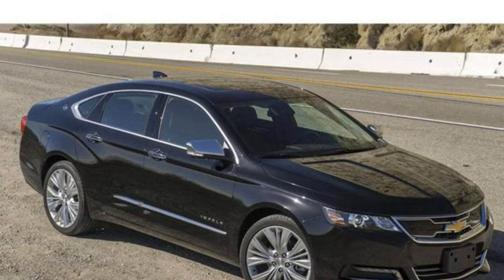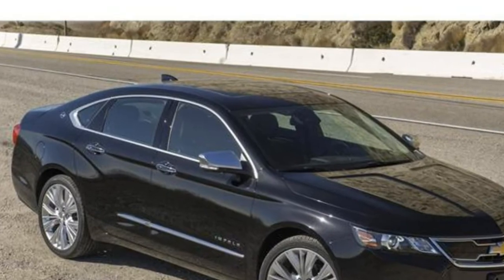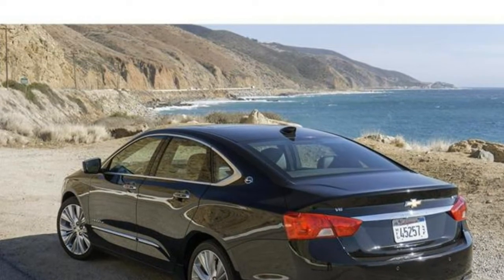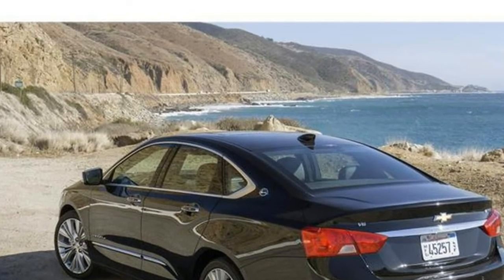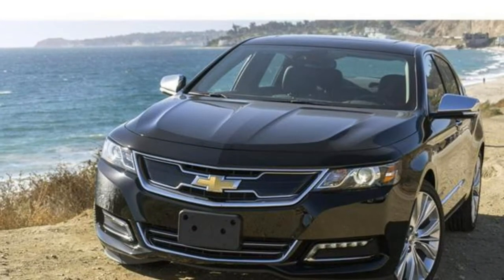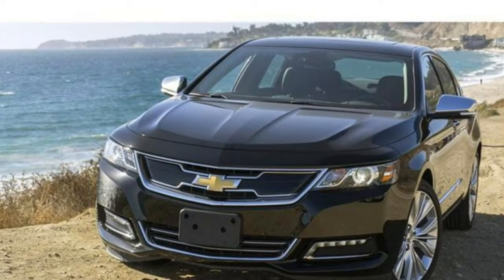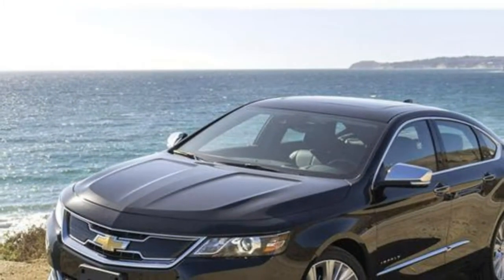2018 Chevrolet Impala review. A few minor setbacks stopped the 2018 Chevrolet Impala from holding the top spot in its ranking. Still, its overall strengths, like respectable fuel economy and a large trunk, keep it near the top of this tightly knit class.